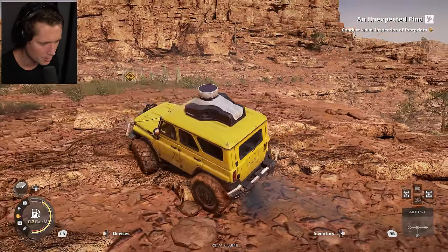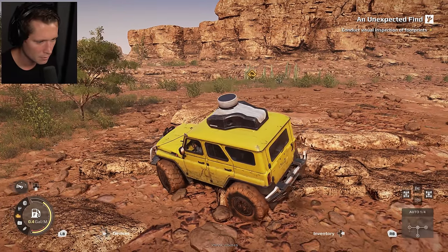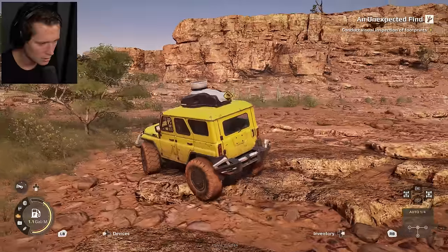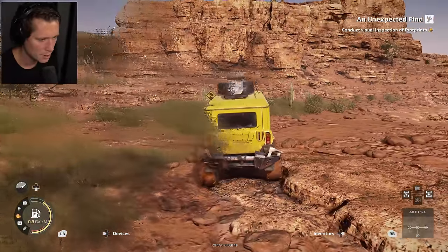Up top here. Oh my gosh, I love when the tires and stuff get all wet. What she said. Let's just go the easy way around. There you go. All right. Oh boy.